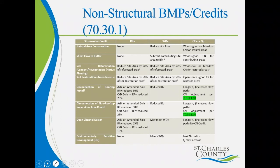We have a design for open channel that slows the water down and allows it to soak in. It's not the same as a conveyance swale. These are very different, so please read what's required of that in the design if you're considering using it. And again, we have a large environmentally sensitive development credit that probably is better used for some larger lot developments than smaller lot developments.